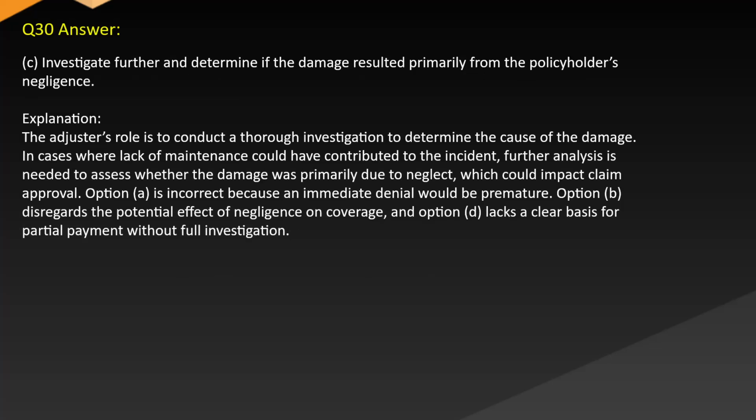Answer C. Investigate further and determine if the damage resulted primarily from the policyholder's negligence. Explanation. The adjuster's role is to conduct a thorough investigation to determine the cause of the damage. In cases where lack of maintenance could have contributed to the incident, further analysis is needed to assess whether the damage was primarily due to neglect, which could impact claim approval. Option A is incorrect because an immediate denial would be premature. Option B disregards the potential effect of negligence on coverage, and option D lacks a clear basis for partial payment without full investigation.